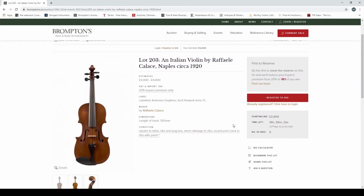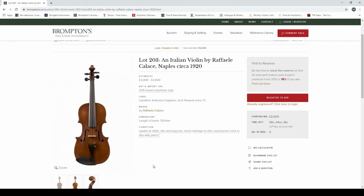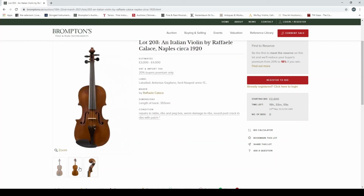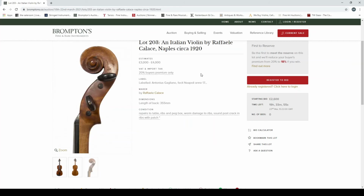An Italian violin by Raphael Callas, Naples, circa 1920. 0 bids so far. Repairs to table, ribs and pegboards, worm damage to ribs, soundpost crack in ribs with patch. I think it means soundpost crack in table or back with patch. That's just a bit of a typo.